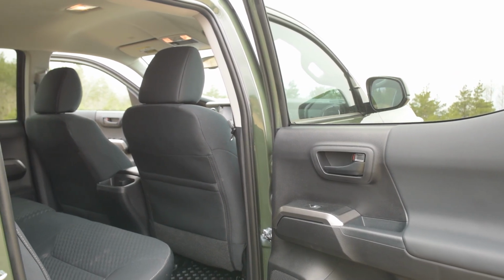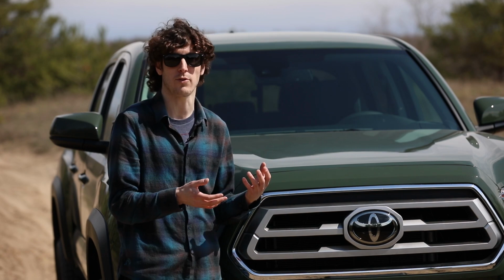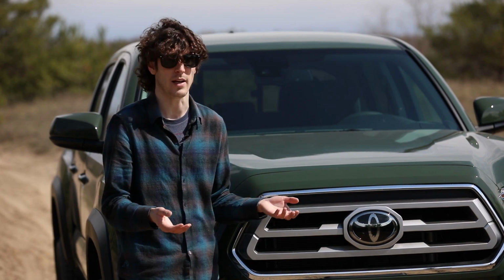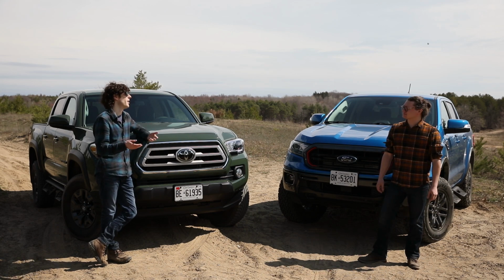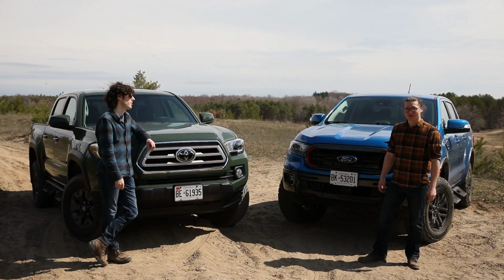They'll fit 4 people comfortably, 5 in a pinch, and I actually found that the smaller size of the mid-sized truck is actually an asset in the city where most full-size trucks are just too big. But now it's time to answer the other question. Which of these two trucks is the winner of the comparison? It's a tough call, to be honest.